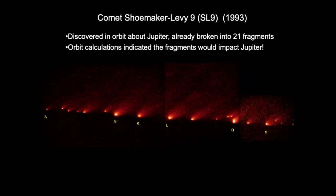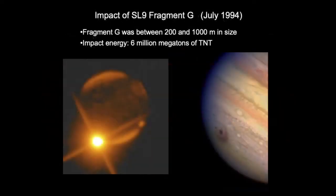And the orbit calculations we did for this one said that those fragments would all impact Jupiter in a few months, basically almost a year. So that was really exciting. And I got to do all the predictions of where and when that comet would hit Jupiter in the year 1994. Slide 11 shows one of the big impacts, of fragment G, which we think was between 200 and 1,000 meters in size.